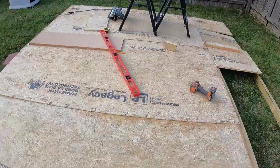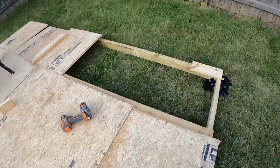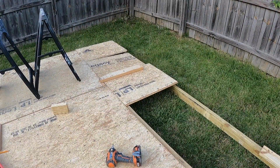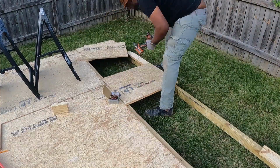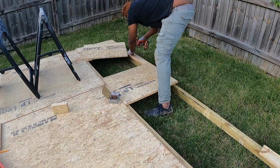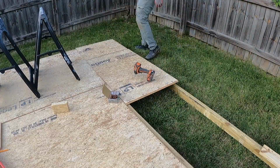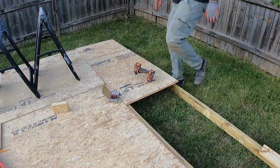All right, you see, I got 2 full 4x8s down. I cut this last little bit, about 2 feet, and then one board left. And I cut that in 3 pieces right there, and I only have this little section. I measured it, so I'm going to drill these last pieces down. That's one down. All right, so I'm just going to drill down here.